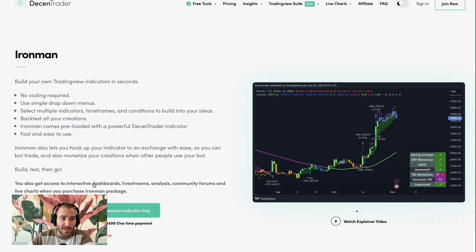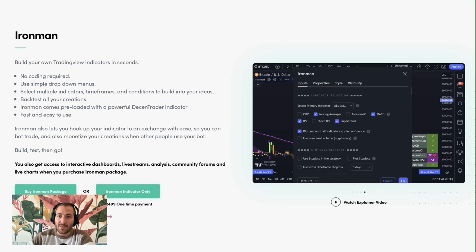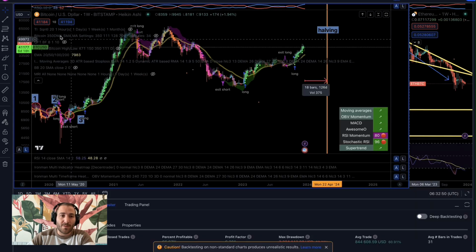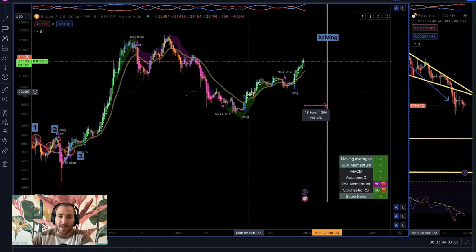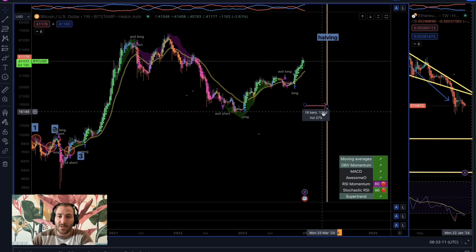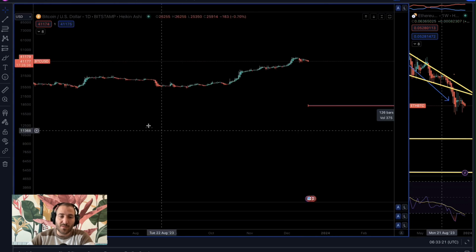Finally, I was lucky enough to get access to Decent Trader's Ironman Indicator. It does a lot of things which I'm just getting used to, to be honest, but gives you a really nice picture as to how the moving averages are doing, how your MACD is doing, how your RSI is doing, how the stochastic RSI is doing, and it plots super trend. And if you go to the weekly on Bitcoin super trend, you can see that with 126 days to the halving, the indicator is signaling that this is still very bullish, which is great, which is what I think.